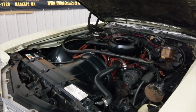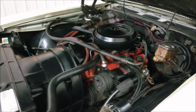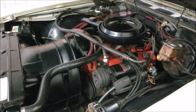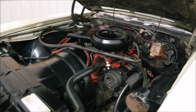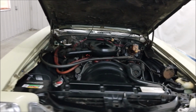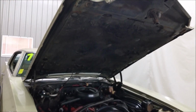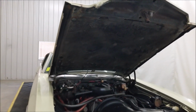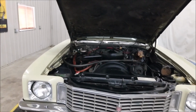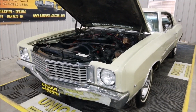All right, there's a 350 V8 under the hood. As you can see, like I said, power steering, AC, power brakes. Everything, like I said, just kind of stock the way you would expect it to be. 1972. Hood liner's not even in that bad a shape. There you have it. Chevrolet Monte Carlo, 1972 vintage, power steering, power brakes, AC.